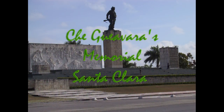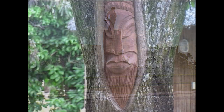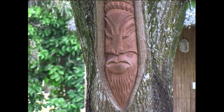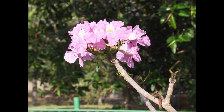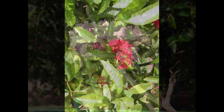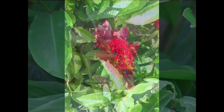After leaving Mal Tiempo Mill, we moved on to Santa Clara, further down the island, which is associated significantly with Che Guevara. Hence, his memorial is there for all to see, together with some rather interesting natural creations, such as this tree trunk being carved with a human likeness, and nature's beauty in the shape of flowers. And in a moment or two, you'll hear the bird song. And then from there, we moved on to Venezuela Mill for more railways.